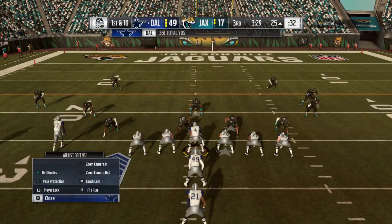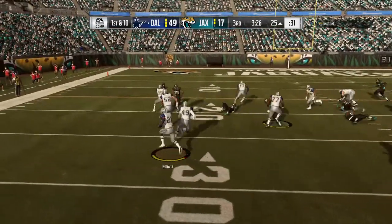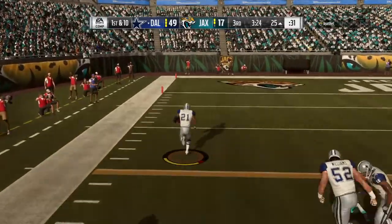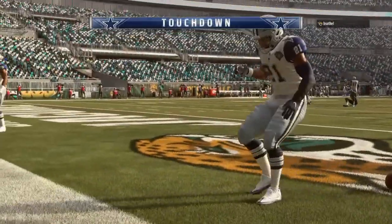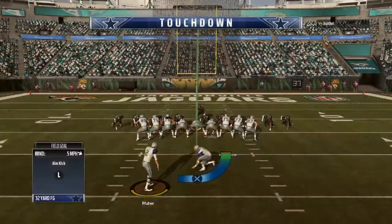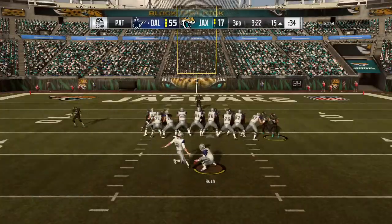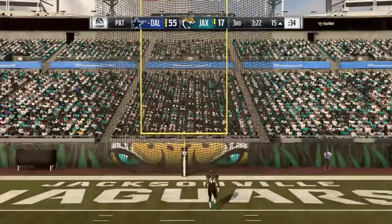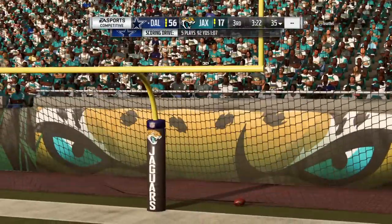I hope we give enough respect to the big guys up front because they have been getting it done on this drive. The holes have been large, and they've been barreling through them, picking up first downs. And he is into the end zone for a Cowboy touchdown. Ezekiel Elliott, 25 yards, and the Cowboys add on. And the lead grows even larger here in the third quarter.